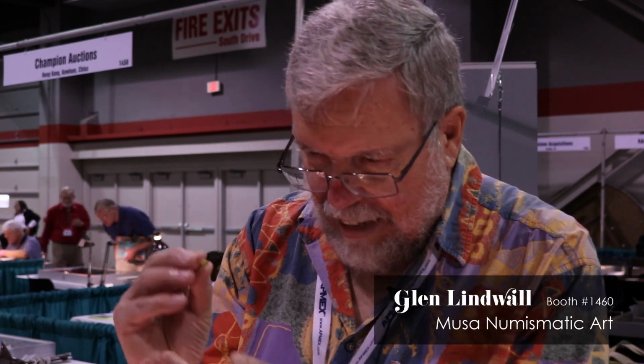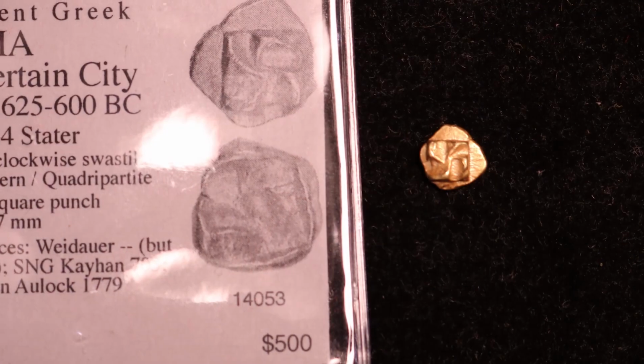Here's another favorite. This is a little bitty coin, but this is the oldest coin I have at the moment. This is a very early coin.